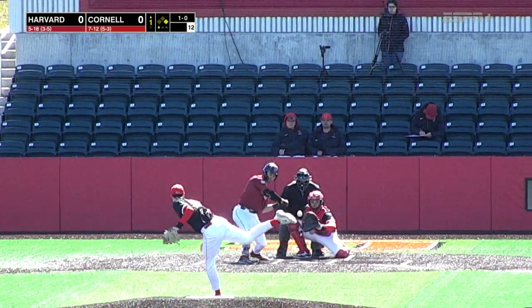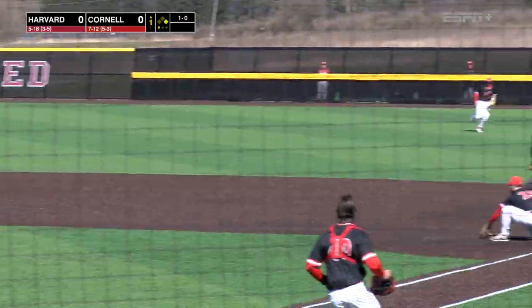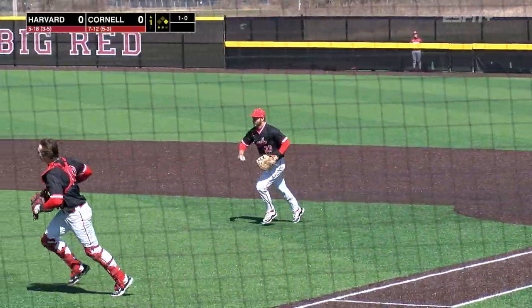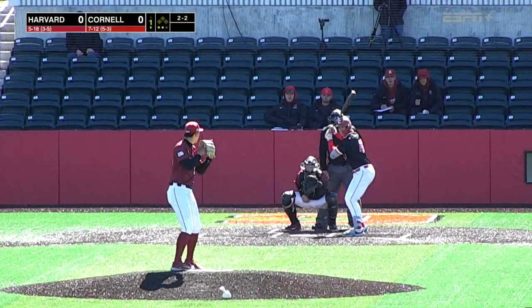Ground one their way. And grounds does ground one to Hager. Hager to Barnhorst. Barnhorst over to Mack. 6-4-3 for the double play to end the first. On deck for the Big Red.